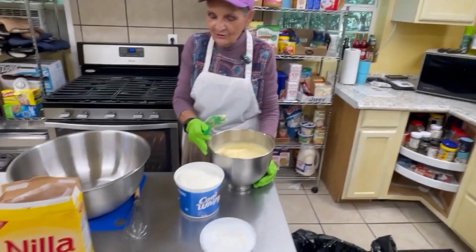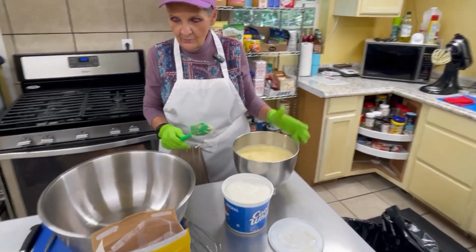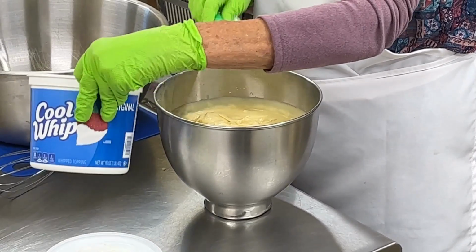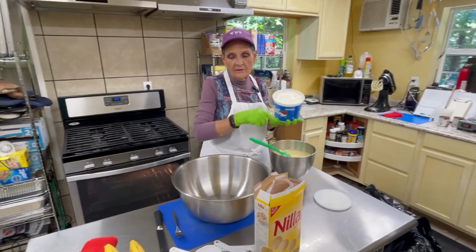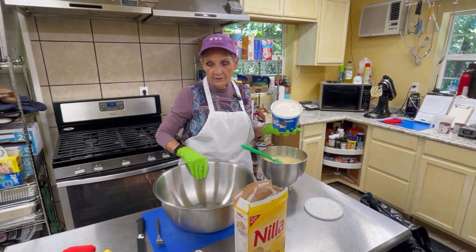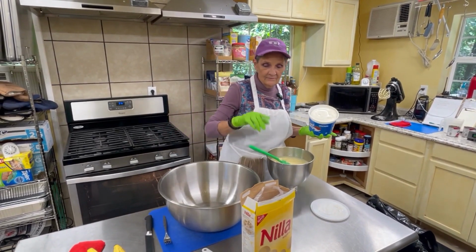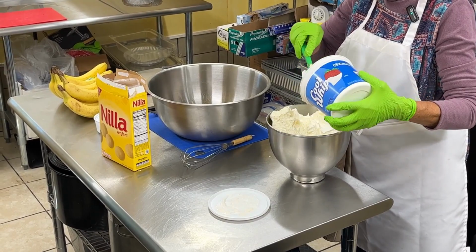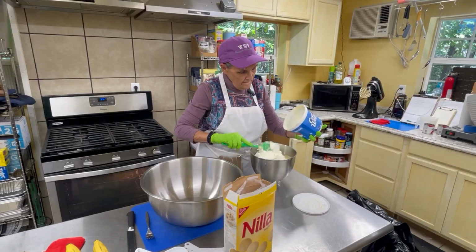So, looking at what I've got proportion-wise, I'm going to have enough room to go ahead and put the Cool Whip in this container. But then we're going to put it in this one in a minute, because we're going to put bananas and vanilla wafers in there with it. So we're just going to mix our Cool Whip in.